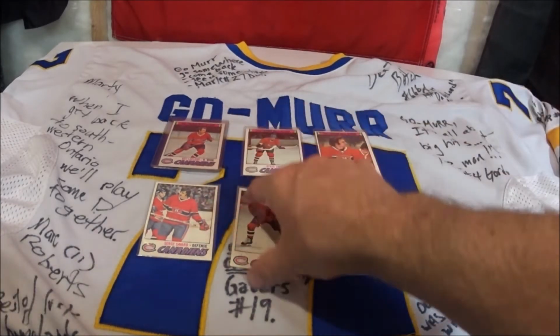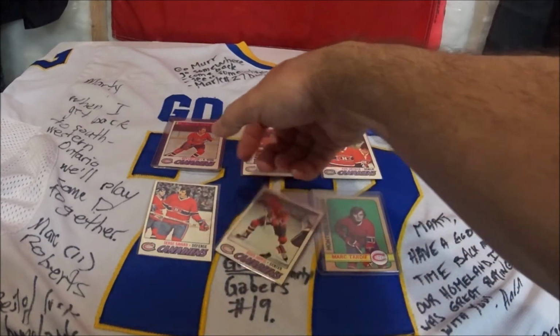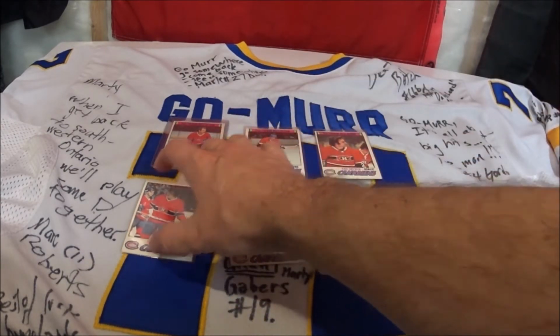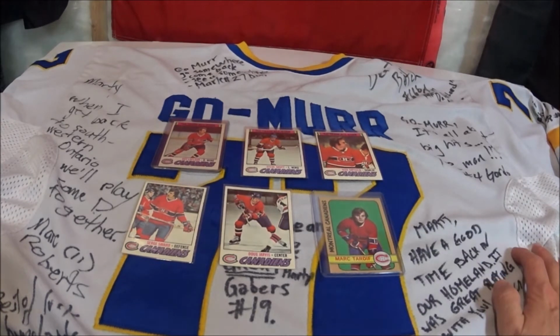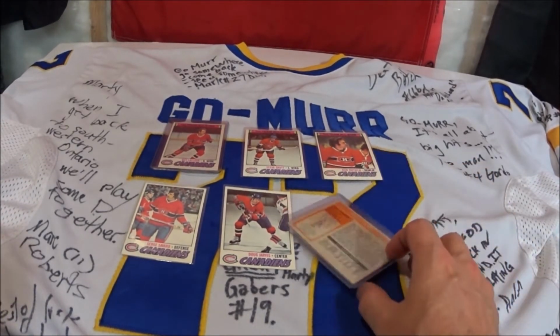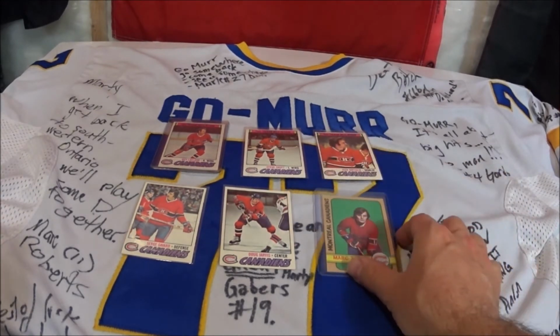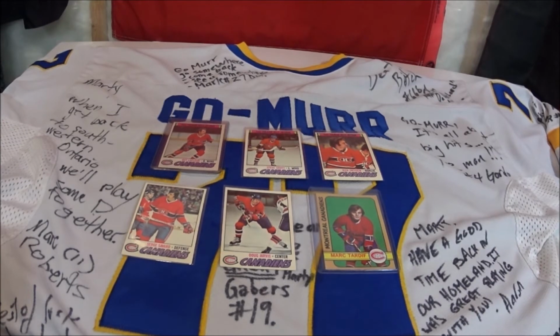Now, I used to have this set, the 76-77 set. I had this whole set as a kid. Also had it as an uncut sheet as a poster. But we never took care of the cards and they got thrown out. These ones I never had. 1971 is the year I was born, and I do have a few of those sitting around the house.